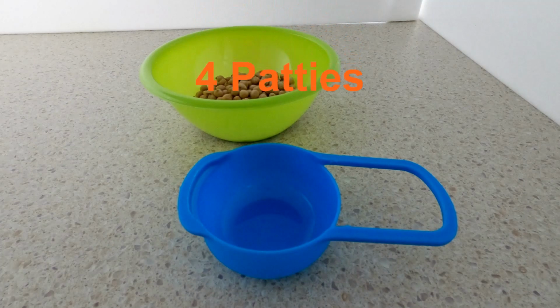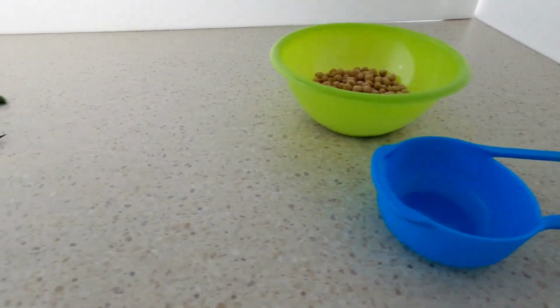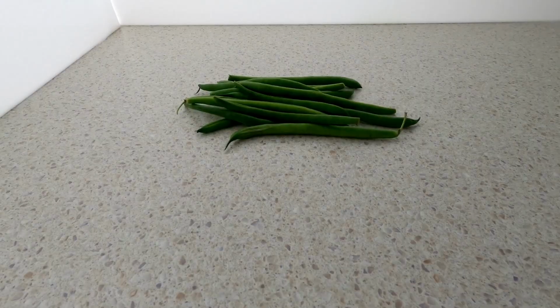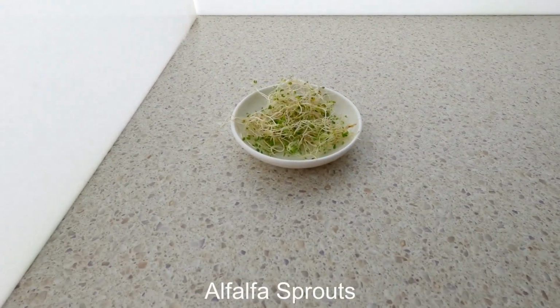This recipe is to make 4 patties. We need 1/2 cup of chickpeas, about 10 to 12 snap beans. I use tomato, cucumber, and alfalfa sprouts for topping and filling vegetables.